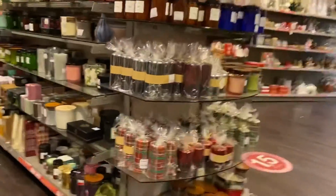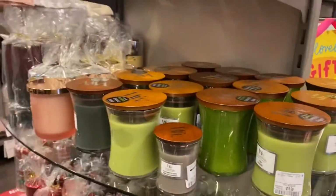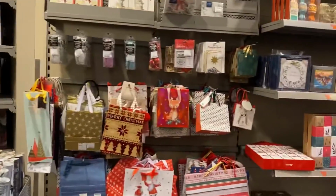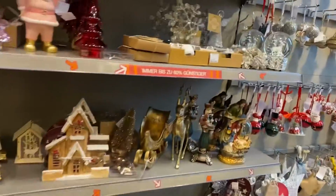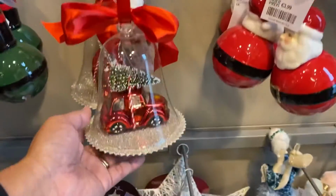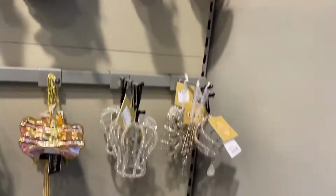Tapos ngayon, ito. Mga kandila. Kung mahilig kayo sa kandila, dito maraming mga kandila, magaganda. And ayan din, mga Christmas cards, birthday cards, birthday greetings. And then we are here now at the Christmas decor. Ay, ang ganda nito. Ang ganda niya. Ay, ang ganda. Diba?